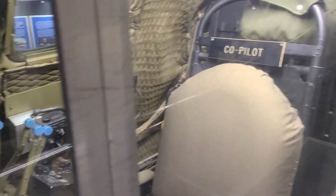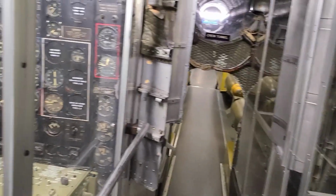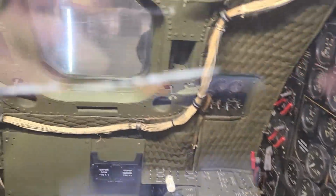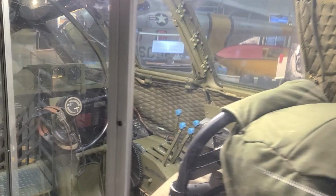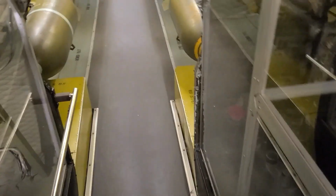Pilot controls there. One pilot sitting on this side, one on this side. This would be the co-pilot, because that's what it says. Your flight engineer back here, engine controls. You can see flying the B-29. And some walking through here.